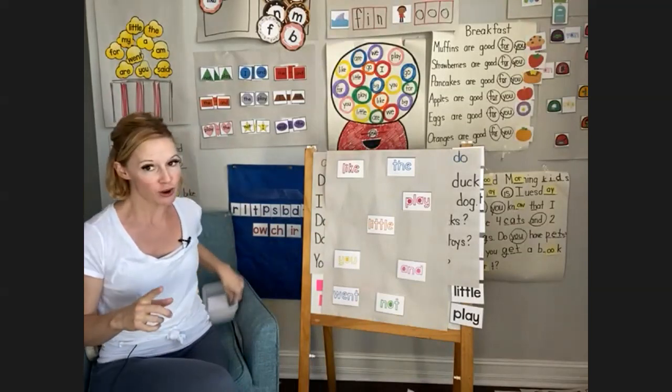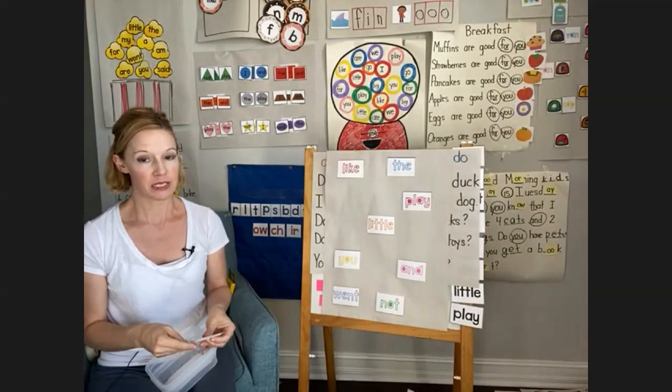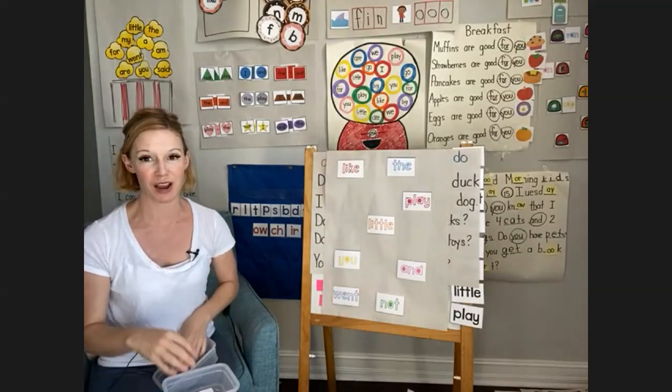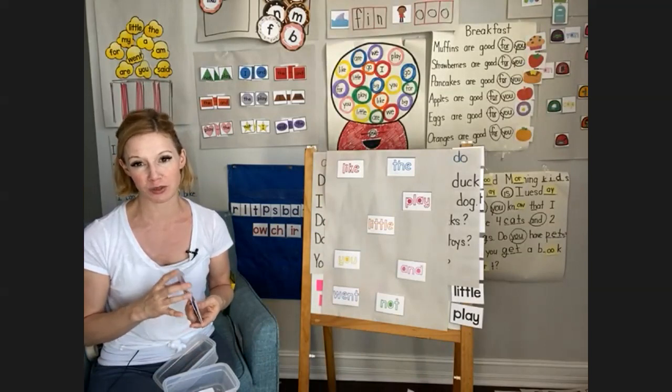You can also, which makes it a little more challenging, cover a word. Like if I say find the word like, then you would cover it with a Post-it and then you would try to write it. So that's kind of what the activity is in the kindergarten week two right now.